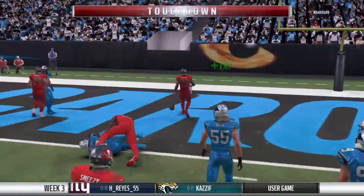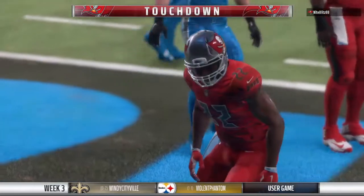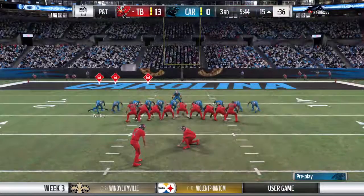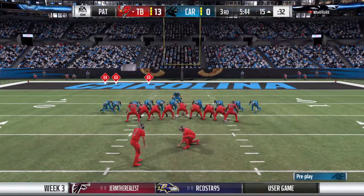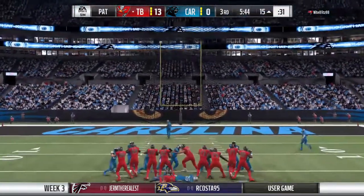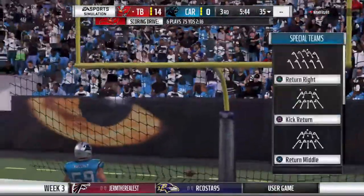And he's into the end zone for a Tampa Bay touchdown. Doug Martin, his 4th touchdown on the year. And the Buccaneers here finding a way to stretch their lead. And it's good to make it 14-0.